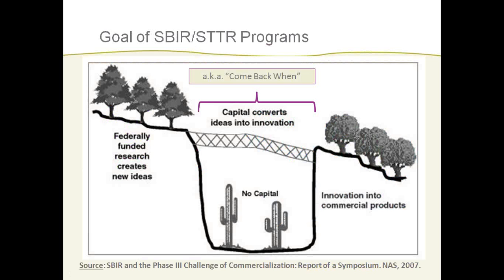And the best way to position where SBIR and STTR fits: most of you are currently on the left side of the screen, where it's federally funded research and you're creating new ideas. The goal of SBIR and the goal of university tech transfer in general is to take those ideas and have those innovations turned into commercial products. But there's this huge gap in the middle, and this is where it's very, very, very difficult to find money to take high-risk technologies.